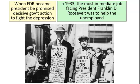And at this time, unemployment was near 25%. Nearly 1 out of every 4 Americans that were willing and able to work were out of a job. So this doesn't even include kids and stay-at-home moms and all this kind of stuff. This is 25% of the workforce out of work. This is a huge, absolutely huge number.